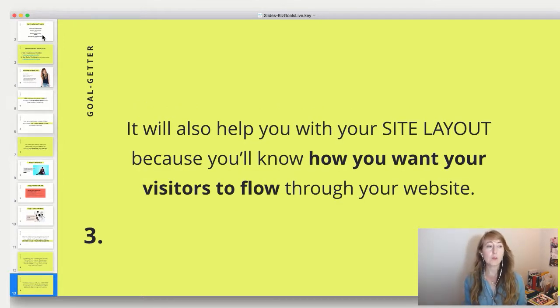It's also going to help you with your site layout. So if you do this before you go to design or redesign your site, you'll know how you should lay out both the individual pages and then how those pages logically should flow together in order to move your visitors into the potential client inquiry or whatever your particular goal is for your site.